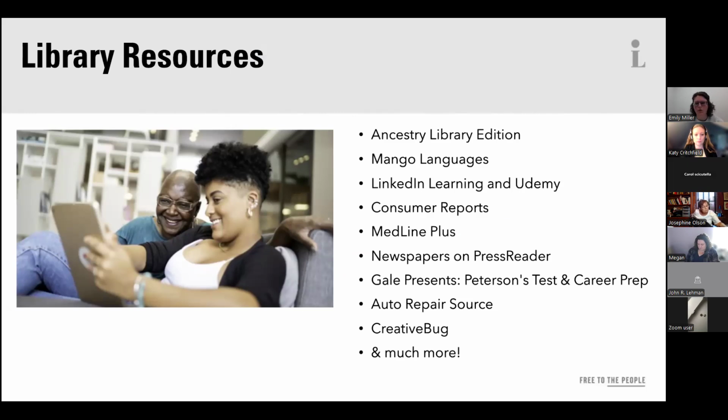You can get things like Consumer Reports. You can get things like MedlinePlus if you're looking for health information that you want to make sure is reliable. You can read newspapers on one resource we have called PressReader. You can learn how to repair your car if you need that information. We've got another resource called Creativebug, and that has crafts and all kinds of creative endeavors that you can watch video tutorials on.